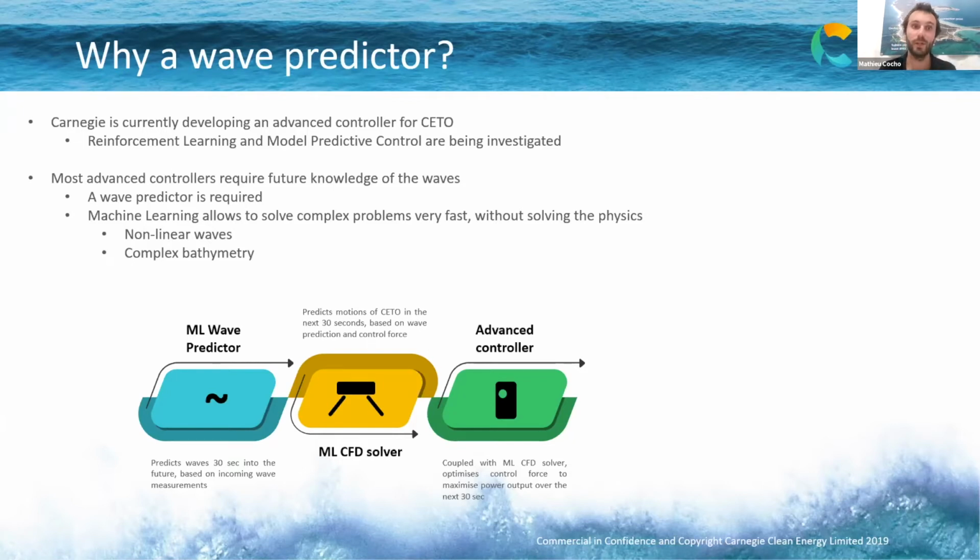Now, the next question that needs to be answered is, why did we go down the machine learning path? And there are 2 main reasons for that. The first reason is that machine learning is really good at working really fast. All the hard work is done upstream, where you generate data and train your machine learning algorithm. But once you've done all the training, the machine learning is really good at getting data in and outputting results really quickly, in a fraction of a second.